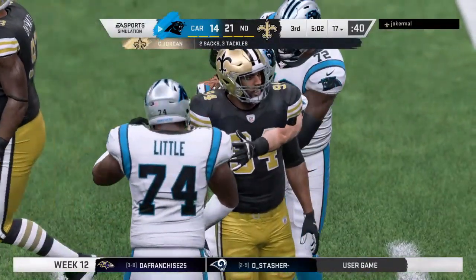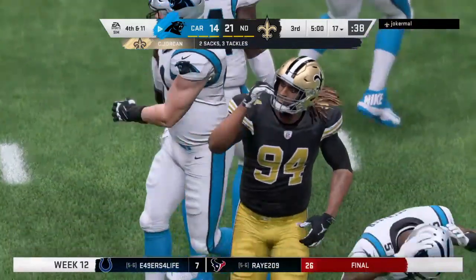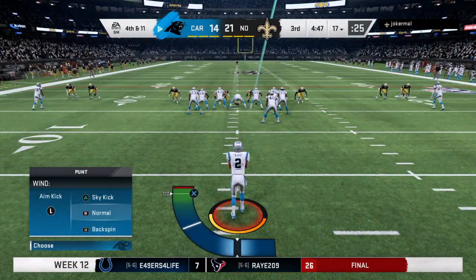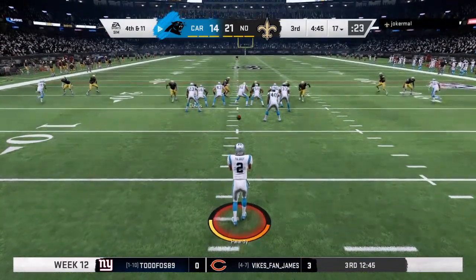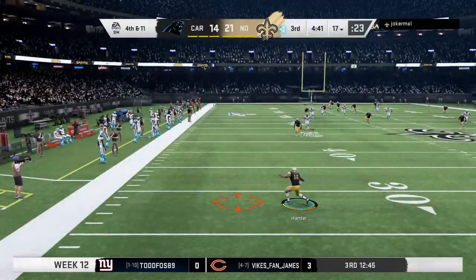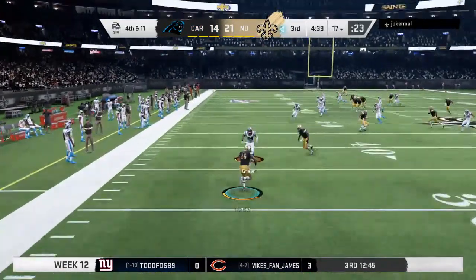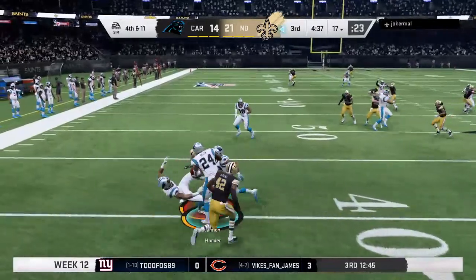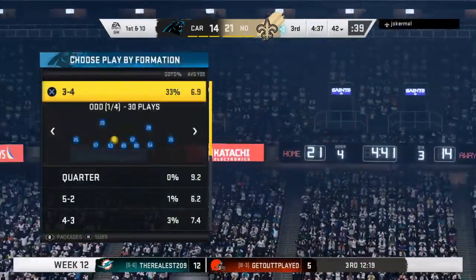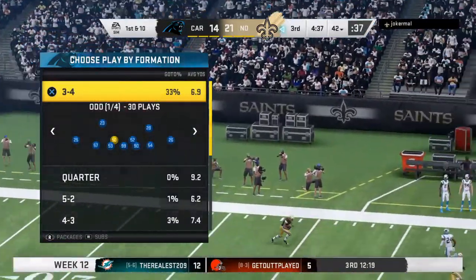Nowhere to escape, and he goes down. Cameron Jordan, he's the culprit, and that is now his 13th sack of the season as his great year continues. And last week in the loss, 5 punts as he gets this one away. 12 yards on the return that time. And the Saints will take over with a first and 10.